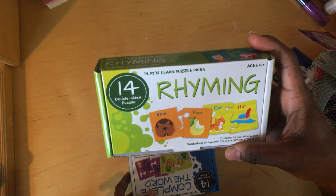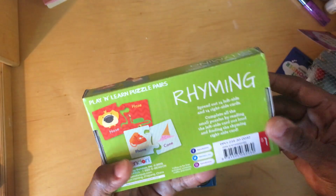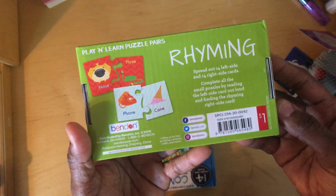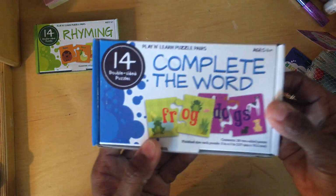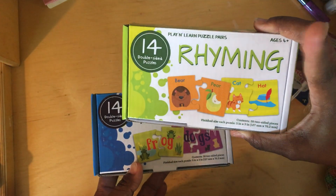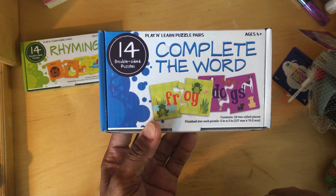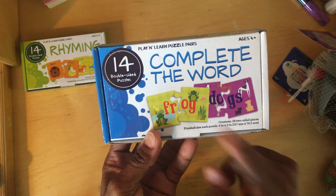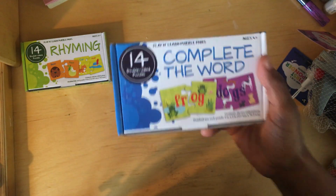I also picked up this box of 14 double-sided puzzle rhyming cards, which is super cool for kindergarten. So I was excited about that. They didn't have that last year. I also picked this up. This will be a center second half of the school year, and this will be a center as well second half of the school year, as the children learn to or get better at segmenting. So excited about that as well.